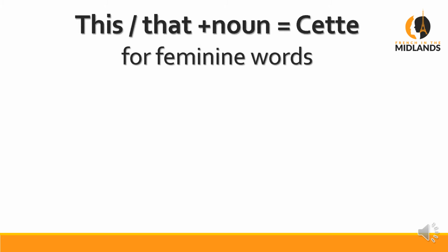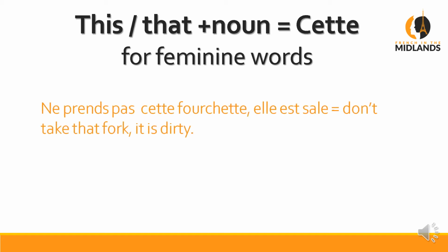Now let's have a look at what happens with feminine words. Ce becomes cette, C-E-T-T-E. Sounds exactly the same as C-E-T, by the way. Ne prends pas cette fourchette, elle est sale. Don't take that fork, it's dirty.